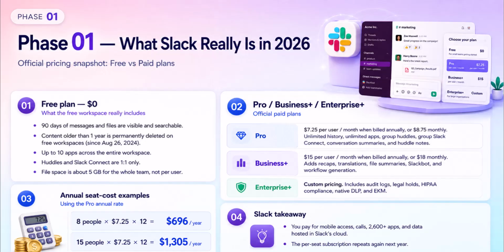Remember, your data isn't stored forever. Even on paid plans, retention ends once you stop paying. After a limited window, it's permanently removed from their systems.